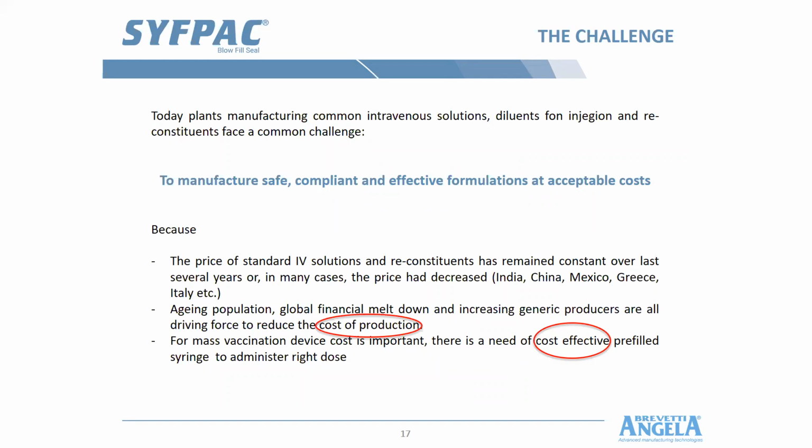For mass vaccination, device cost is important. There is a need for a cost-effective pre-filled syringe to administer the right doses. Here is an opportunity for Blow-Fill-Seal, because Blow-Fill-Seal is a technology intended for mass production with a focus on cost, because from the container production to filling and sealing is all done within the same machine. So there is no additional cost, and because there is no additional handling and the filling and sealing takes place in a very short time, the chances of contamination also get reduced because of this quick process.